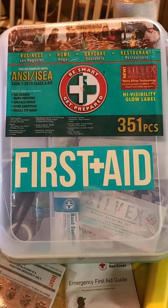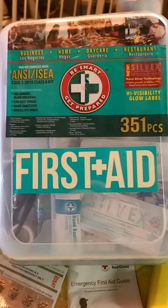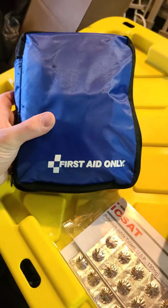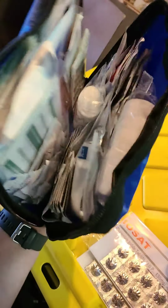It's Walmart. Walmart has a smaller version of this, actually. It's at Sam's Club, this one. This one runs you about $25 full price. Not bad for 351 piece. And then this little one here, good size. This will run you about $15, $20.